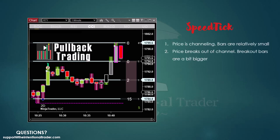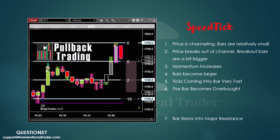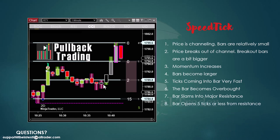Again, price is channeling. Bars are relatively small. It all looks the same. Momentum increases. Bars become larger. Ticks coming into the bar very fast. The bar becomes overbought. Bar slams into major resistance. When I say slam, it's because look how price is just drifting around and it's crossing this support and resistance line. It's just drifting around. But then it runs up here hard. Over just three bars, price has jumped this high. That's what I mean by slam into this line.